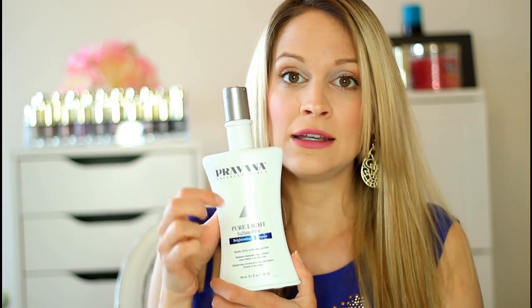This shampoo I really liked, although it was a bit thin. It almost came out like a watery consistency, so I would just squeeze it on my hair and let it sit for a little while, just let that purple really soak in, because I like to have almost like a white blonde highlight. So I definitely recommend the Pravana. This can be purchased at salons.